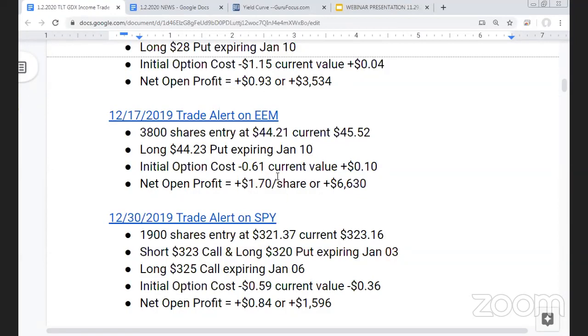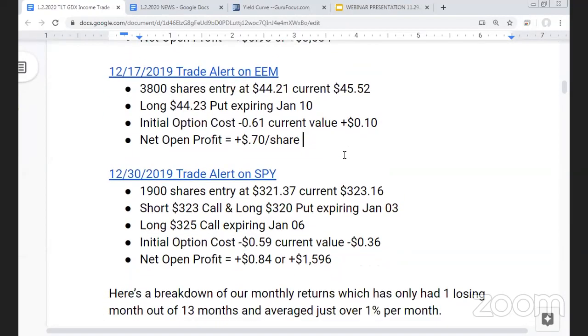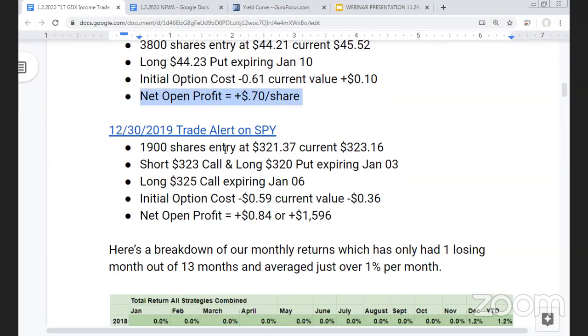And currently we are up, oh, I'm sorry, there is a typo here. We're up 70 cents. So I will recalculate that. But this does remain our very highly profitable position. So I will update that, folks. Sorry for the discrepancy there. I'll update that tomorrow. We're up considerably on emerging markets, going from 44.21 to 45.52, up about $1.30. We had to give back 61 cents. So we're still up over $1 on this position.